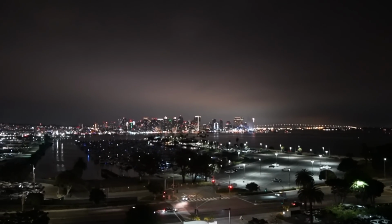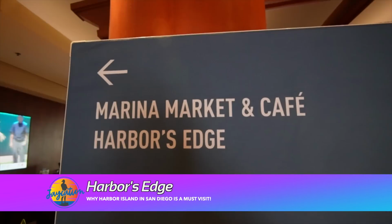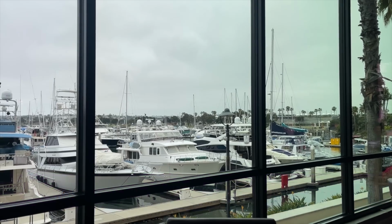Sheraton San Diego Bayfront. Wow. This is amazing. Fireworks show too, right at 9 o'clock. Next up is breakfast here at the Sheraton San Diego, and we're going to Harbor's Edge because we're literally on the Harbor's Edge here at Harbor Island and just across the street from San Diego International Airport.